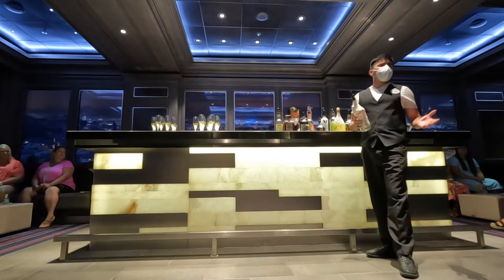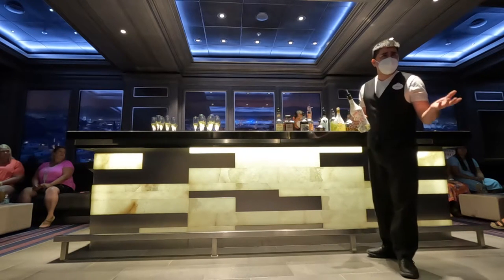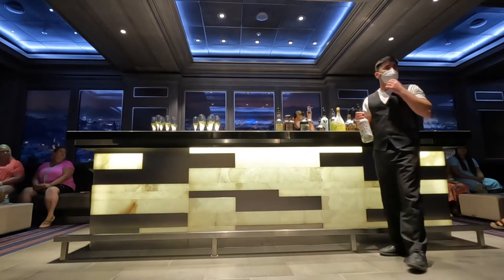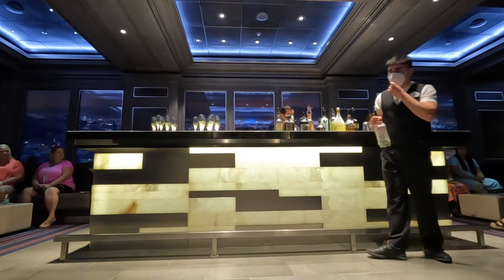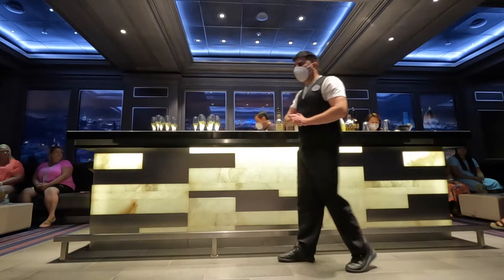Because when it comes to making a cocktail, yeah, alcohol is fun and everything, but you try to find the balance between the products. That's why we always have something called the base in our cocktail. So we are going to start with our first cocktail, everyone.